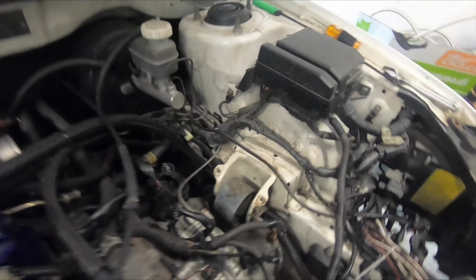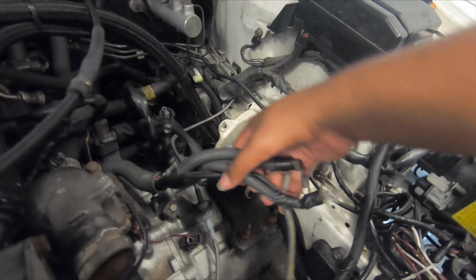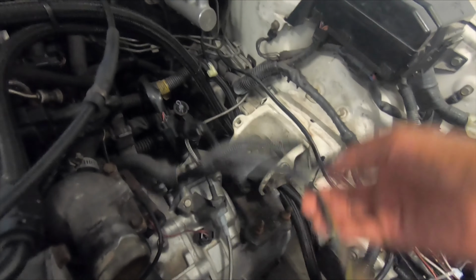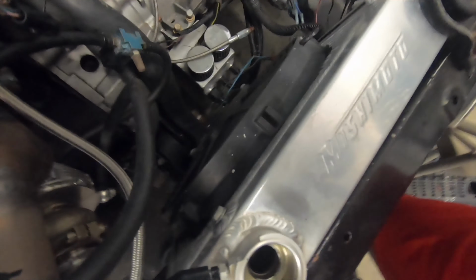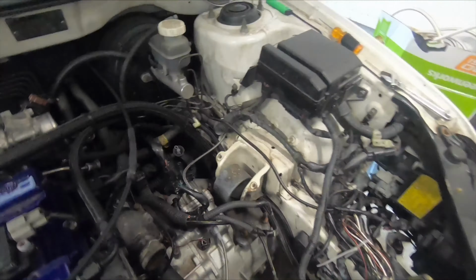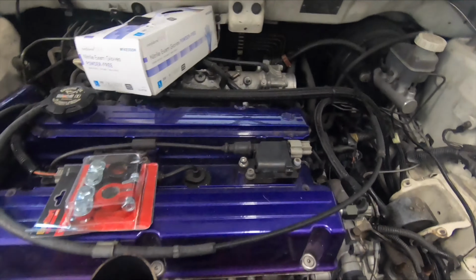I'm also in the process of taking these, which go to the starter, alternator, and all that, relocating the battery to the back. I'm going to try to redo the fan forward and all. Also going to do coil and plug setup. Try to get all this done before Florida 2K.